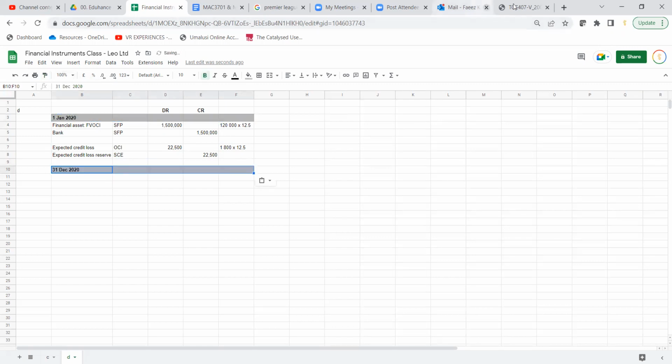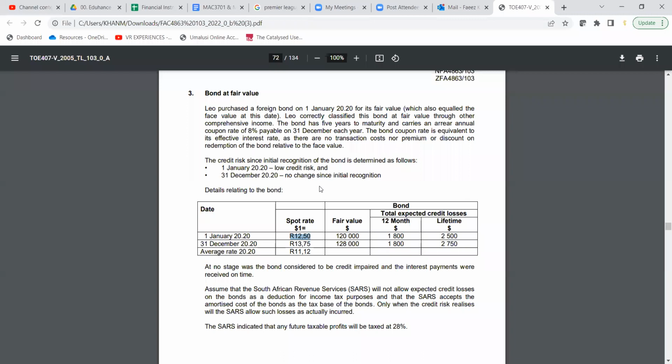So on 31 December 2020, what would happen? Here you can see the bond has 5 years to maturity and carries an arrear annual coupon rate payable on 31 December each year. So on 31 December, one thing that will happen is the coupon payment. The second thing that will happen is that you must adjust the credit loss. As you can see, on 1 January it is 1.8, and on 31 December it was also 1.8 or 2.75.